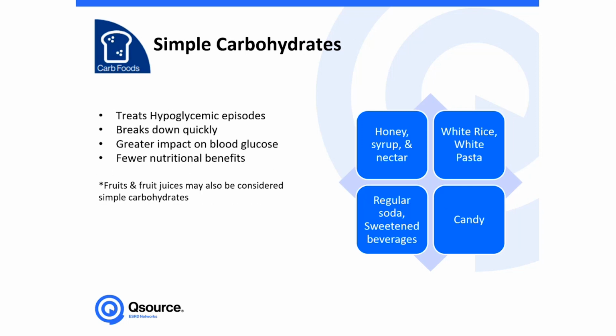So simple carbohydrates are foods that digest quickly and send an immediate burst of glucose into the blood. There are 2 types of simple carbohydrates, naturally occurring and added sugar. And usually simple carbohydrates are used to treat hypoglycemic episodes, as they have a greater immediate response on blood glucose.